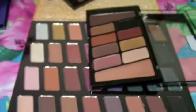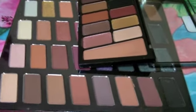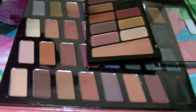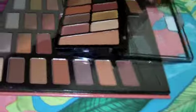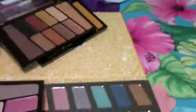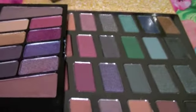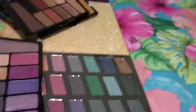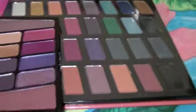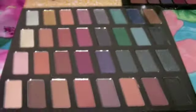And since I already swatched it earlier, I don't know if it was end of last year or January of this year, but I did swatch them, the new 10 pans from Wet n Wild. So these are just taken out and they put them in there. And see all of these purpley colors right there. It just took them out from here and put them in there. So anyway, that's how I see this.